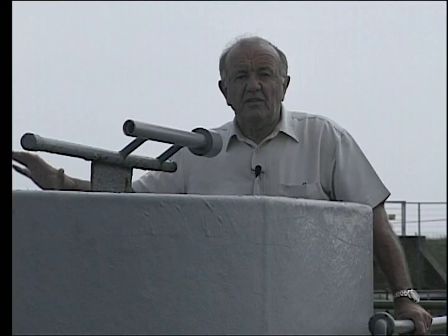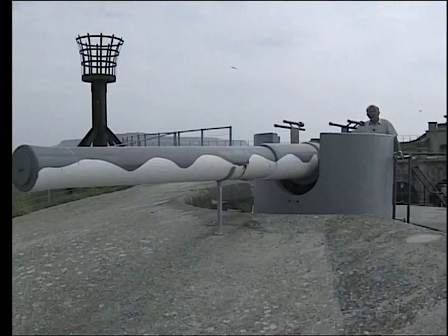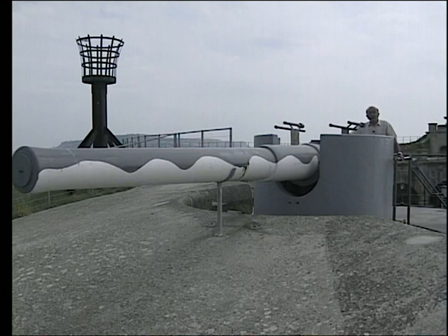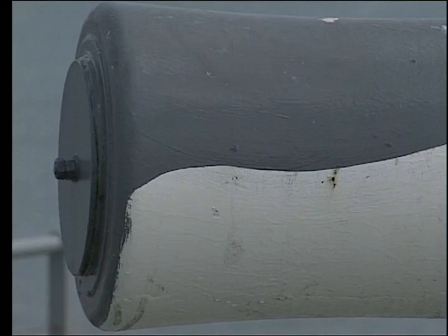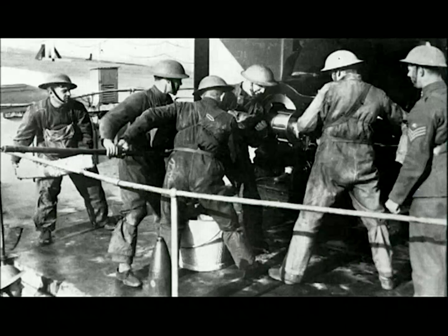The main raison d'etre for the fort during the Second World War were the coastal defence guns, of which we see one here today. Breech-loading guns, they were never fired in anger during the war. However, one shell was fired from them in July 1940. A mystery boat arrived over the horizon and refused to stop when it was ordered to do so.